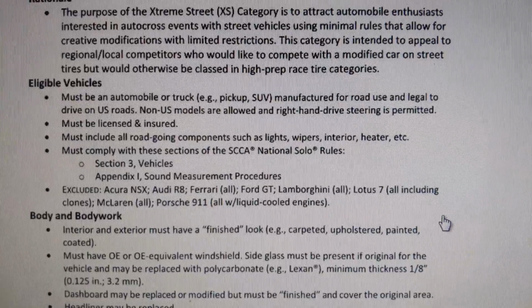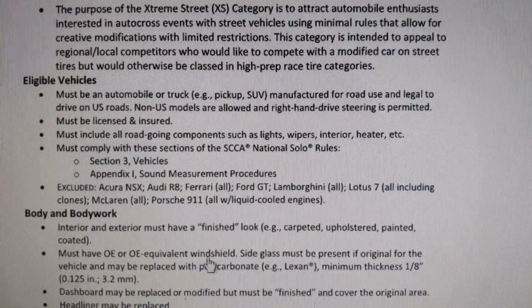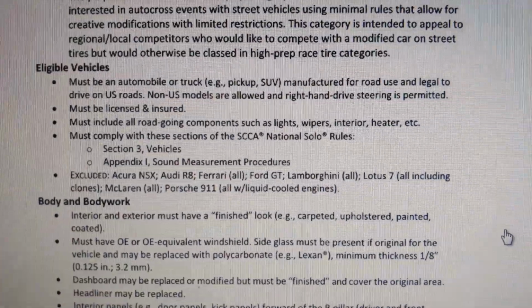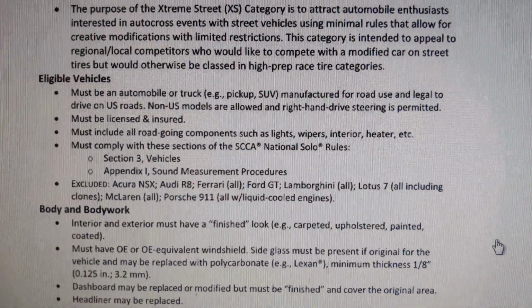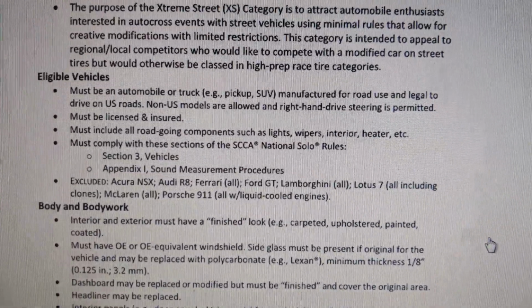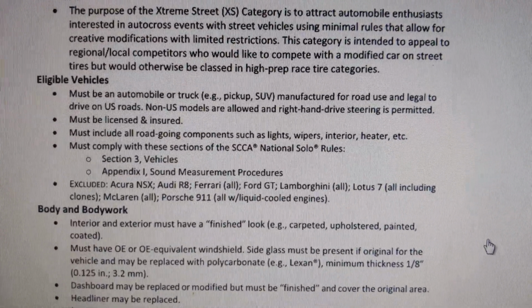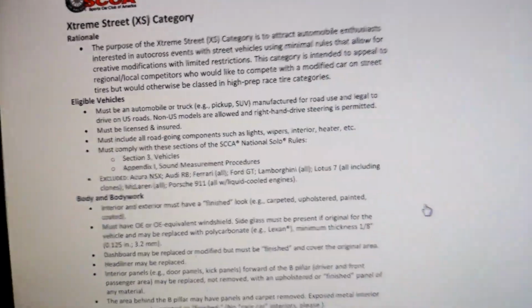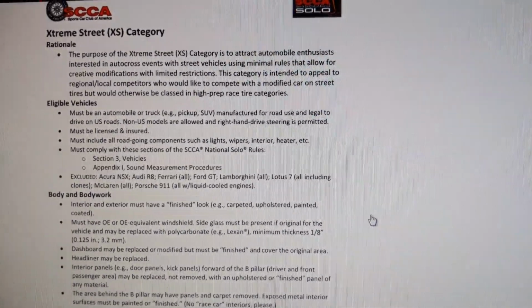Yeah, so there is definitely some excitement here for all sorts of crazy stuff that you could build for this class and be really, really cool. So I'm going to have to go buy some magnets that say XSA and just start assuming that everything I own is going to eventually end up in this class. So that's kind of the lowdown on the new SCCA Xtreme Street category.